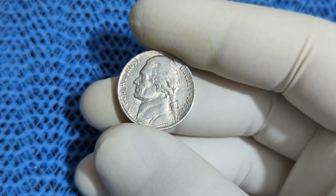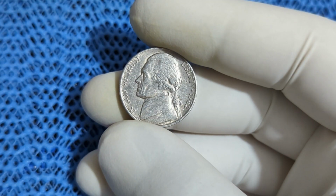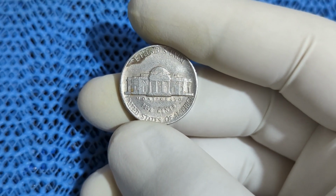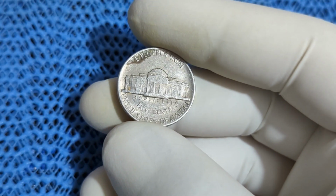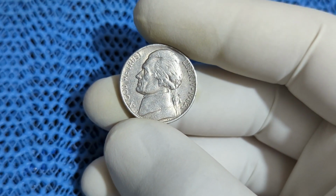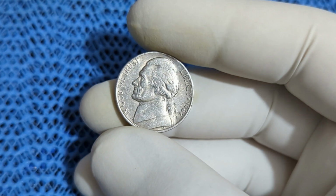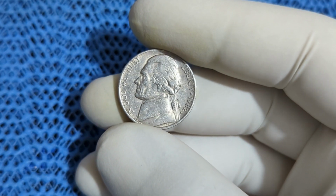Coins like these, in average circulated condition, hold little numismatic value, often just their face value of 5 cents. However, when collectors began searching for pristine, uncirculated examples, especially in the mid to late 1990s, a surprising challenge emerged. Truly high-grade 1982 P nickels, particularly those that had never been handled, were exceedingly difficult to find. Unlike modern coins, which are often saved in rolls or bags, very few people saw any reason to hoard nickels from this era. The result?